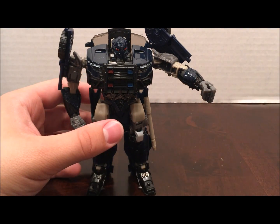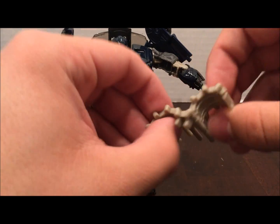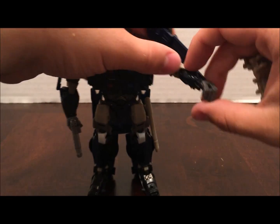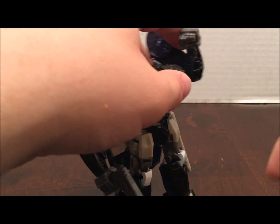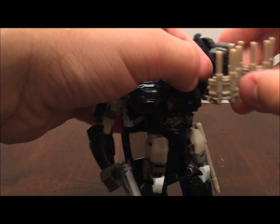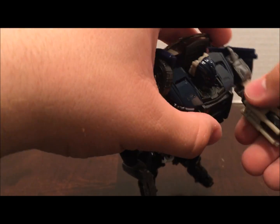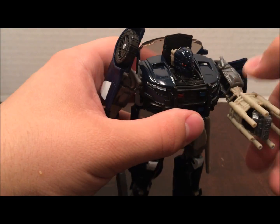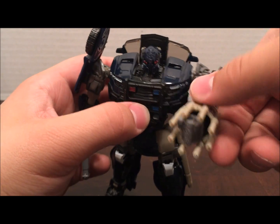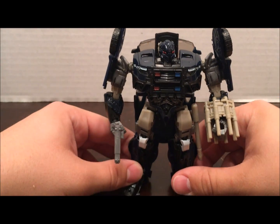And then we've got his big 8-barreled gun. Now if you look, if you fold this all the way back, see he's got these 2 peg sections here, and these will actually go into a hollow section here under the forearm, and then wrap around. And it's not a solid tab, but you'll feel they kind of friction together there at the top. And yeah, that's his accessories.